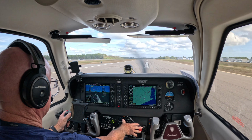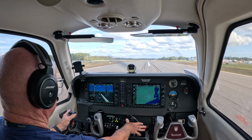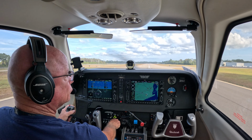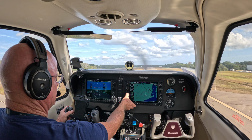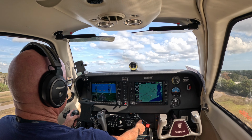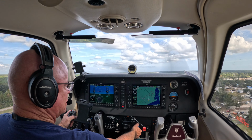90. There's 85. She's getting light. Positive rate, gear coming up. Lights off. Traffic, 6 o'clock, same altitude, less than 1 mile. All right, that's Chuck in the back there.